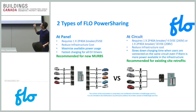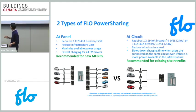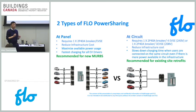For the next couple of slides, we're going to talk about power sharing and power limiting. Earlier, Brookes mentioned infrastructure costs and future proofing, which are very much related. The way that we would help you to achieve that is through power sharing. Power sharing would help you reduce the infrastructure costs by using whatever residual capacity you currently have with your infrastructure, and then we would manage the load based on that amount that you already have, without upgrading your electrical panel in the infrastructure.